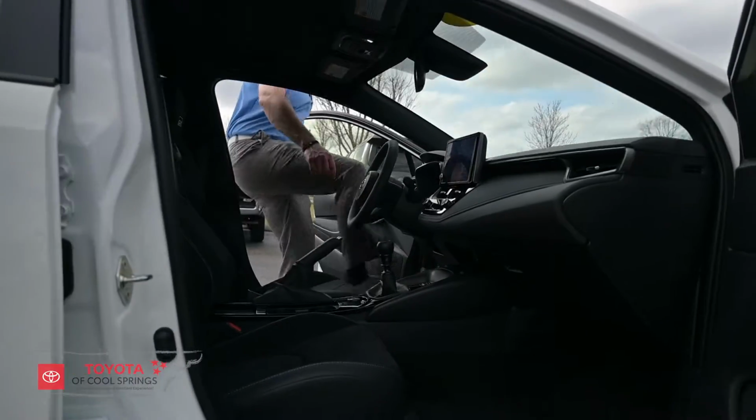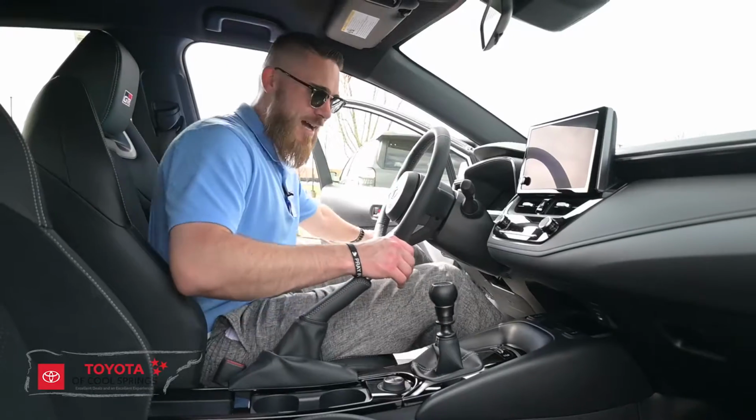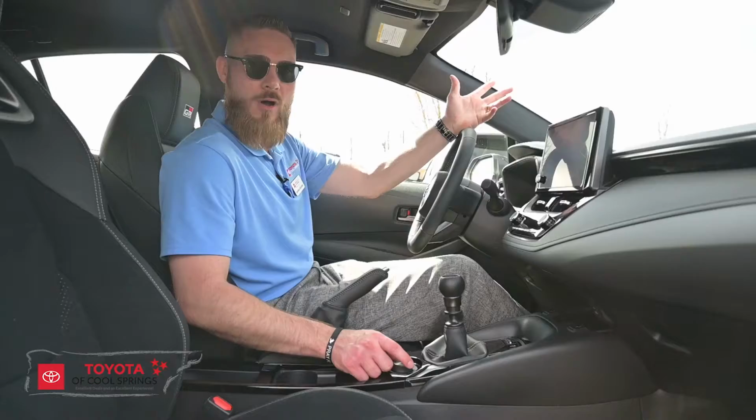First thing you're gonna notice, you've got the manual gear shifter. This is a 6-speed manual. This is definitely my favorite part about this vehicle. I'm definitely a manual guy. Right behind that manual gear shifter, you're gonna see front, rear, GR4. 4 stands for all-wheel drive, of course.